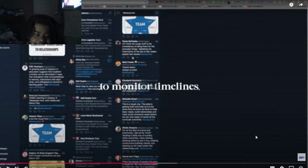What is TweetDeck? This must have been back when things were a little different. I don't know about any TweetDeck.